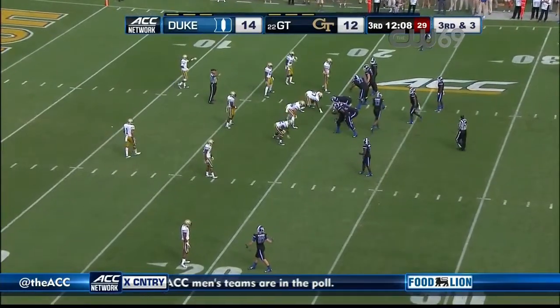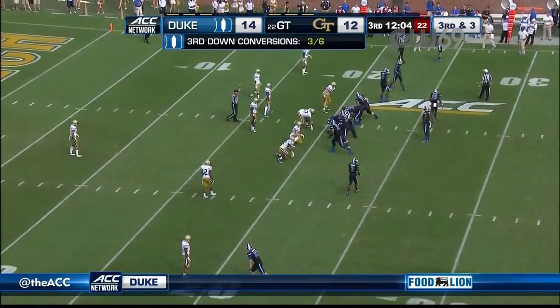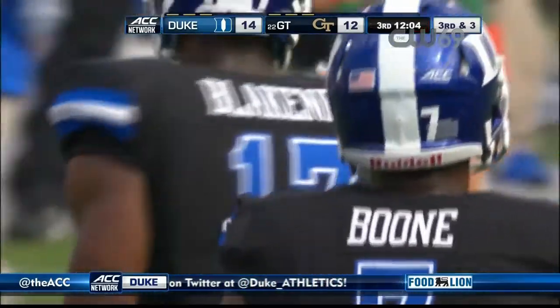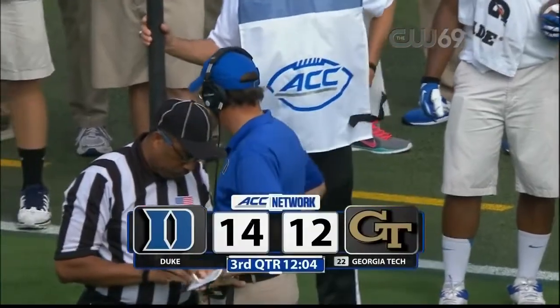McCaffrey, Blakeney, Crowder. All wide for Duke. Blakeney at the top of the screen. Yeah, Duke having a tough time getting lined up in the proper formation. So the Blue Devils take timeout. Coach not happy. 12:04 to play in the 3rd. We'll be back.